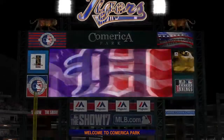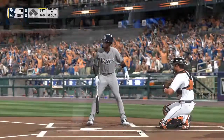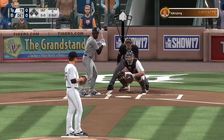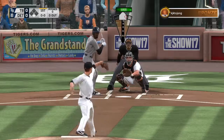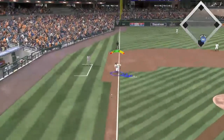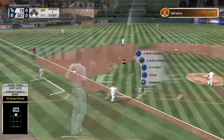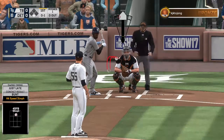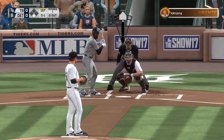A good look at the home of the Tigers, Comerica Park here in Detroit. Tonight, it's the home opener for 2017 between the Tampa Bay Rays and the Detroit Tigers. It's Tigers baseball, and it's coming up next. Harold, these Tigers, as they begin play here tonight, they come in unbeaten and playing well here in the early going.